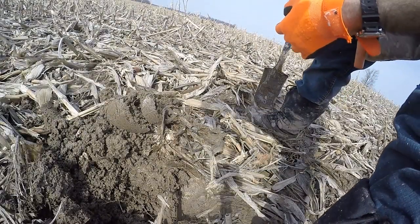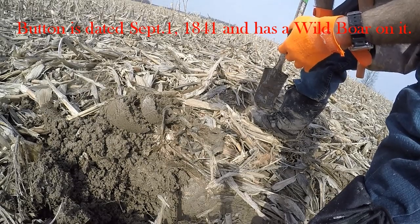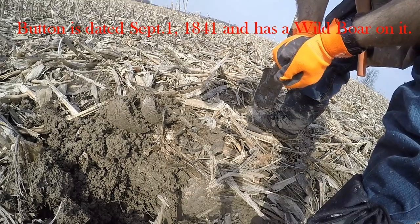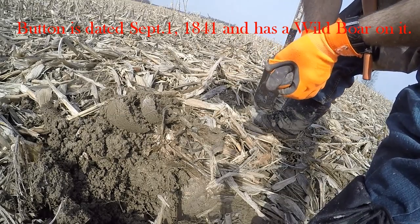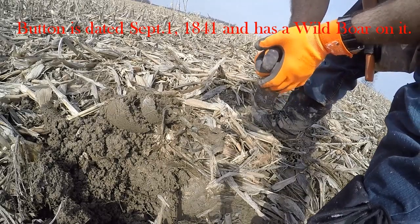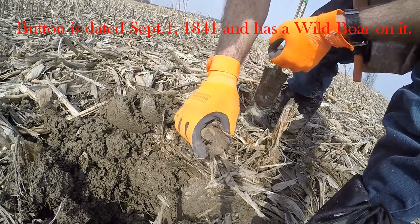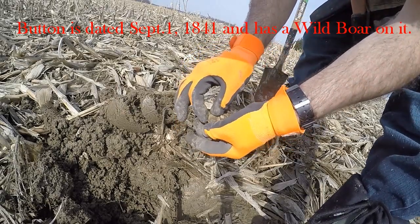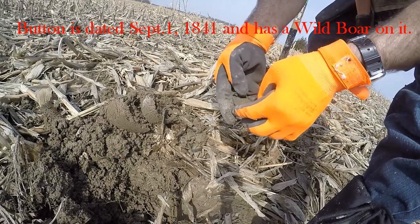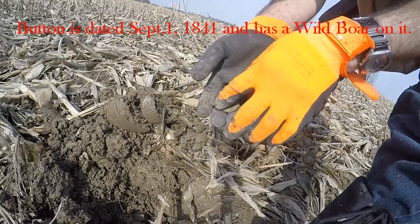Okay, I changed field again, and this one here I've never been to before, and my first single. I've been in the field here for maybe less than 10 minutes, and got myself another coin. Oh, it's not a coin, it's a button. It's a flat button, which is nice. I thought it was a coin.